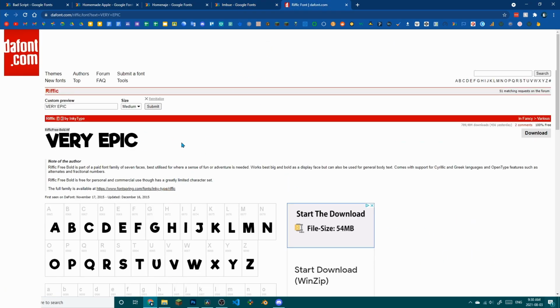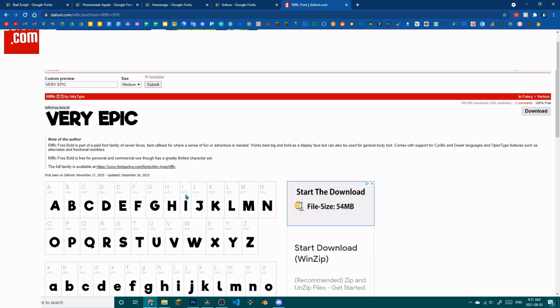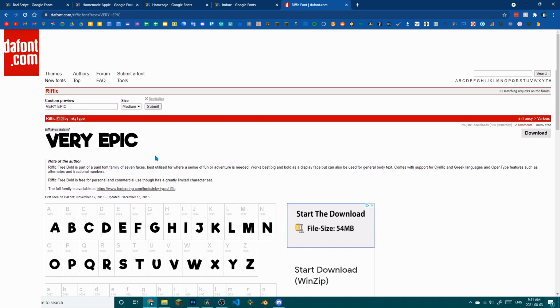And finally, we have Riffic. This one, it's very thick. Very thick, very epic. Would I use this? Do I like it? I don't know. It's the letters, some of them, you know, like the V here is looking kind of tilted to the side, and that annoys me, but I think this would be good for like YouTube thumbnails, maybe. It probably is used for YouTube thumbnails. So yeah, let me just download that.